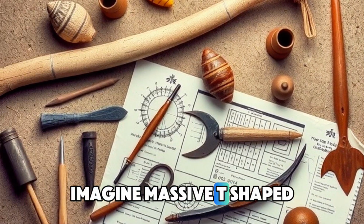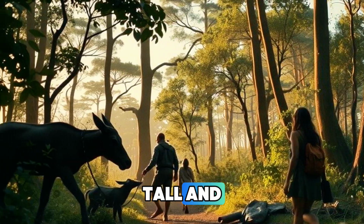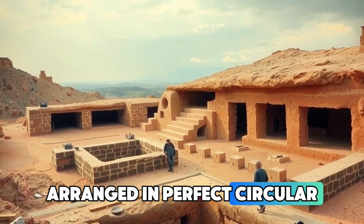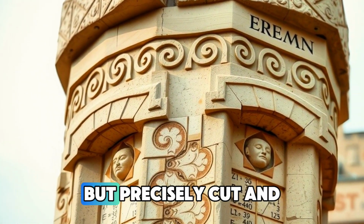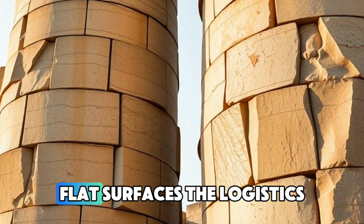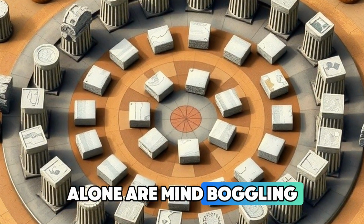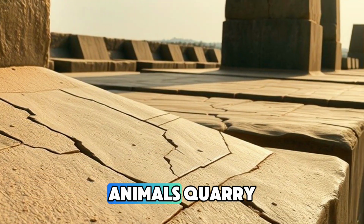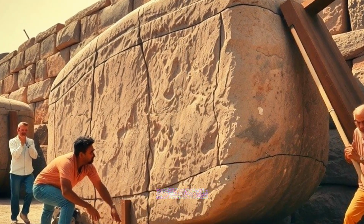Imagine massive T-shaped pillars standing approximately 20 feet tall and weighing over 10 tons each, arranged in perfect circular formations. These aren't crude stone arrangements, but precisely cut and positioned monoliths with smooth, flat surfaces. The logistics alone are mind-boggling. How did people without metal tools, wheels, or even draft animals quarry, transport, and erect these enormous stones with such precision?